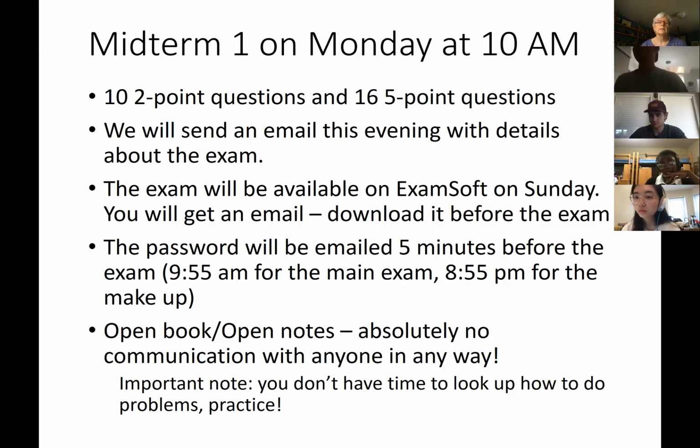It will be available to download on Sunday. So you'll get an email saying exam is available to download. It's generally a good idea to just get it downloaded right away. The last thing you need to be doing is downloading the exam right before you take it. That just makes you anxious. You don't think as clearly.